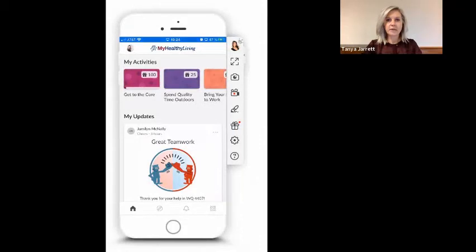So now that we have the app up for you to see, I'm going to help you explore it a little bit so you can become familiar with it. It's very easy to use on your phone, which we all know we have our devices on us at all times. So sometimes this is an even easier way to access your wellness resources.